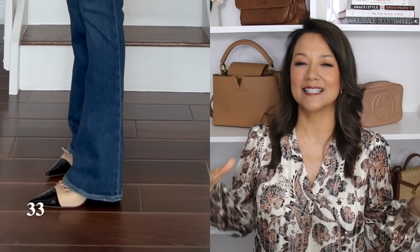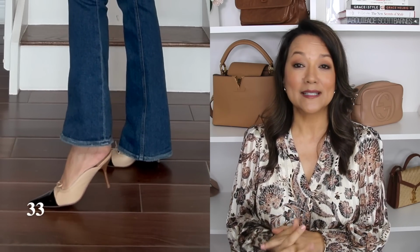So there are so many options that you're going to be able to find with a pointed toe. Some of them are super exaggerated, others are a bit more of a modest pointed toe, but they are absolutely gorgeous. So you might find some have those classic colors, those two-tone Chanel-esque designer type of shoes. I always love the two-tone.